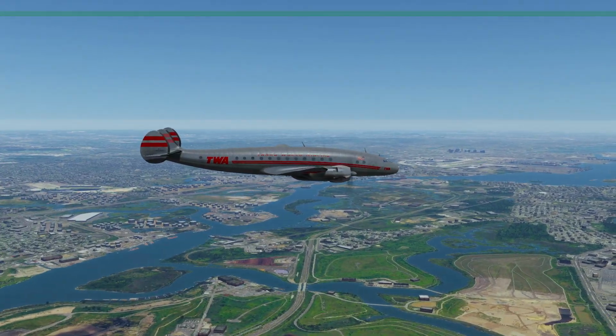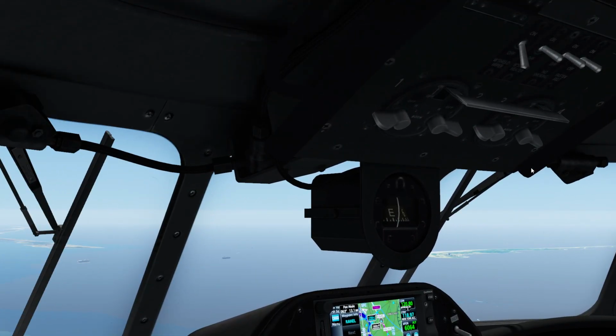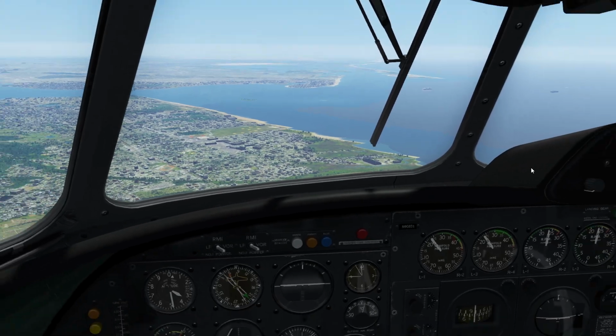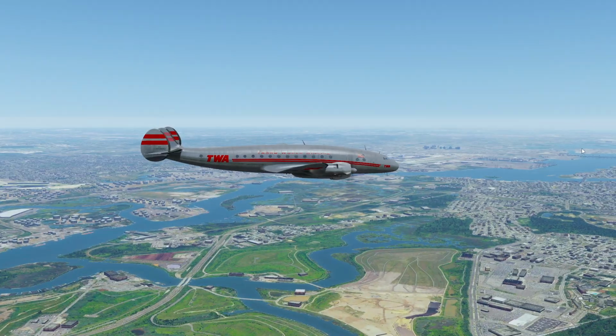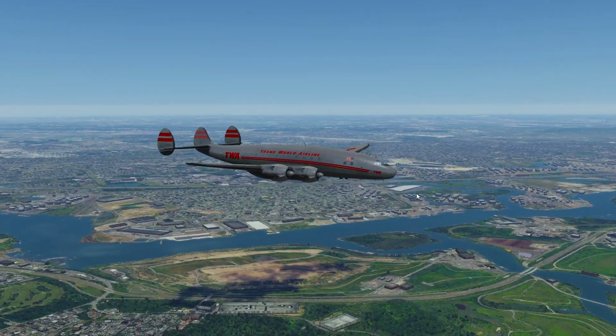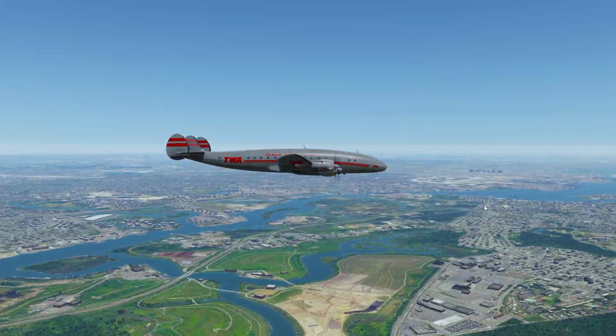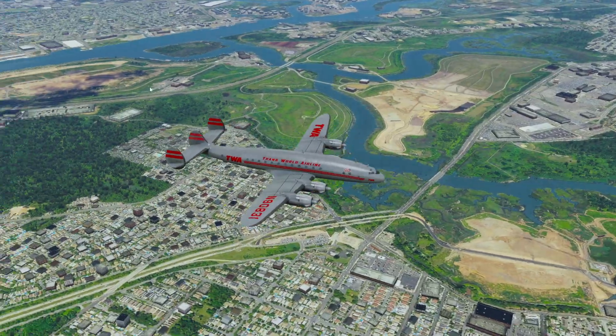The only thing I gotta be honest about is that it's a bit difficult to land. I have a problem with getting the back wheels down before the front wheel, but hopefully we can do that. Let's see.